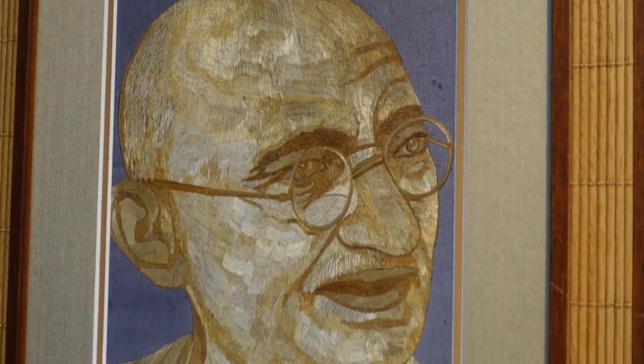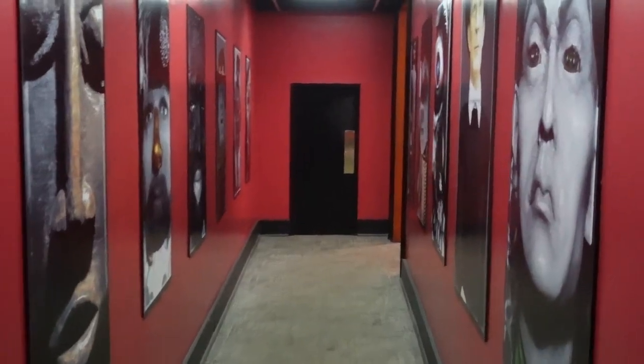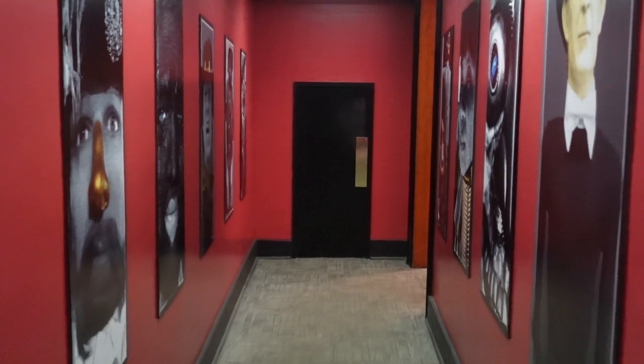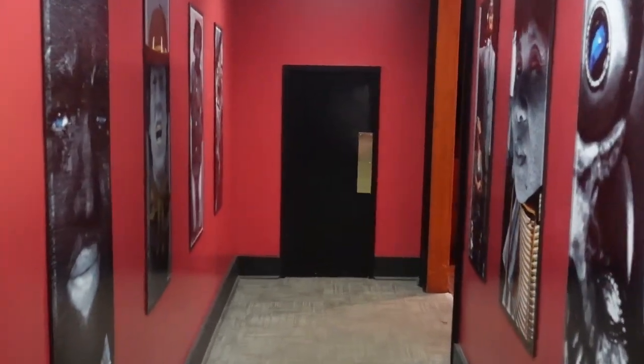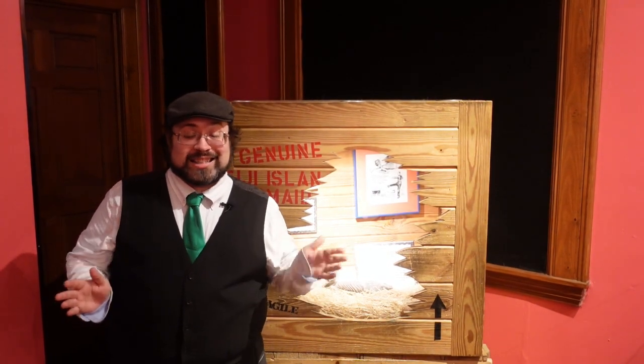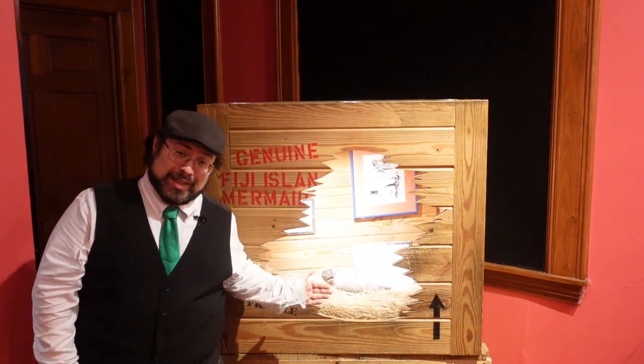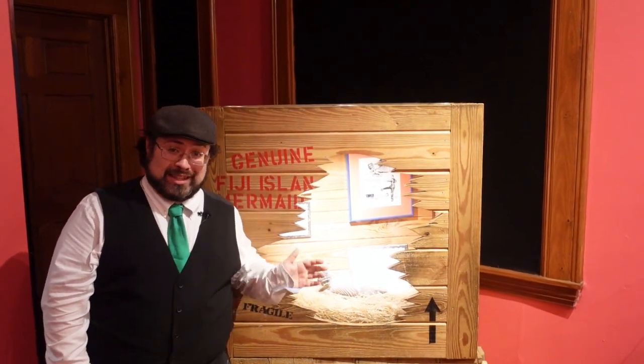Very, very interesting. We now begin our journey to the heart of the museum, down this hallway that mysteriously seems to shrink as we head down it. Here we have the door of mystery, and behind it are countless wonders. Believe it or not, everything in the museum is real, except for this. This is famously a hoax.